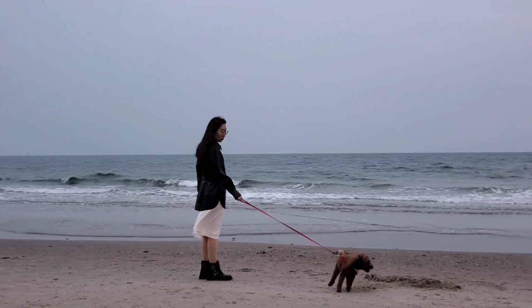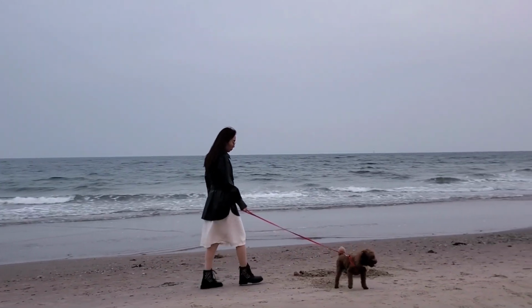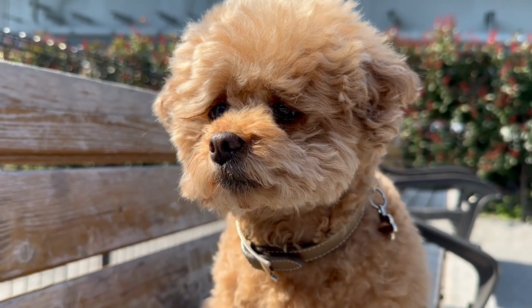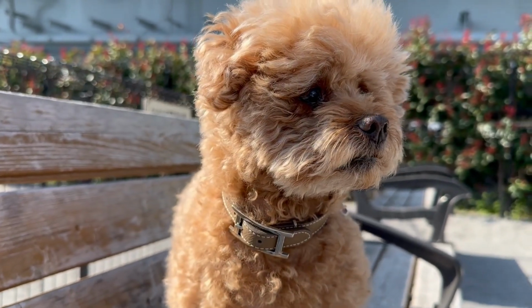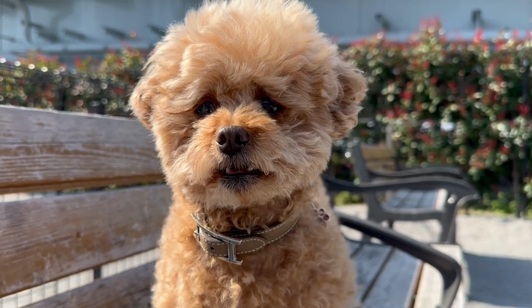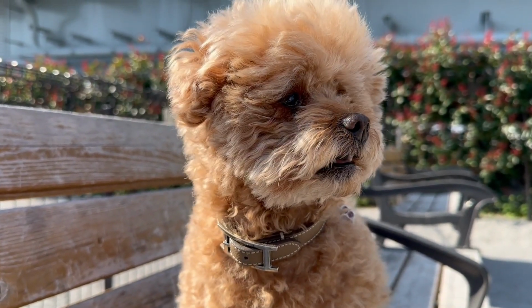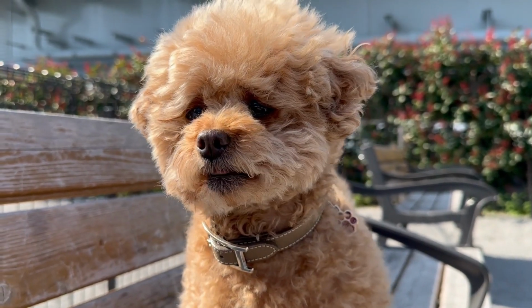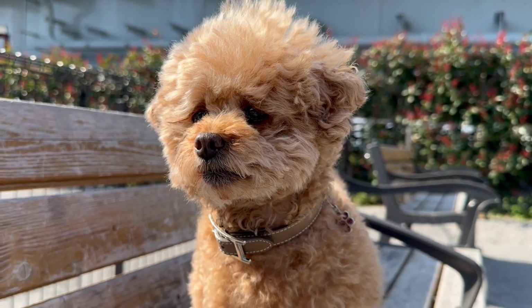Secondly, the age of the dog is another significant factor influencing insurance premiums. Older dogs are generally more prone to health problems and may require more frequent visits to the vet. Consequently, insurers may charge higher premiums for older dogs compared to younger ones, reflecting the increased likelihood of needing medical treatment.